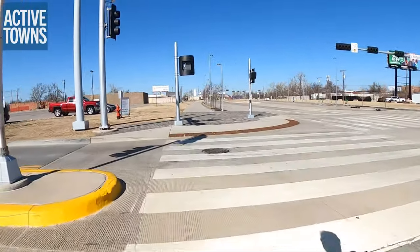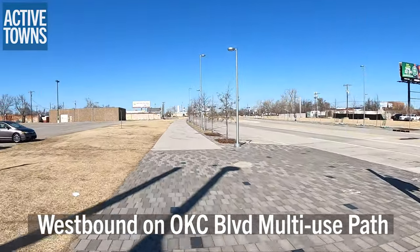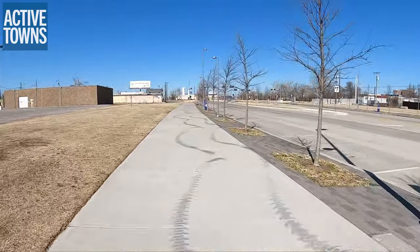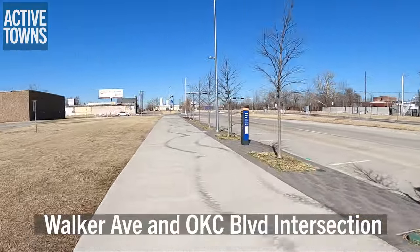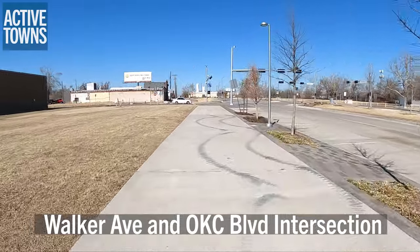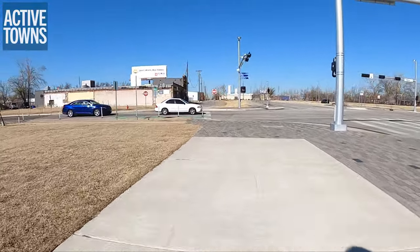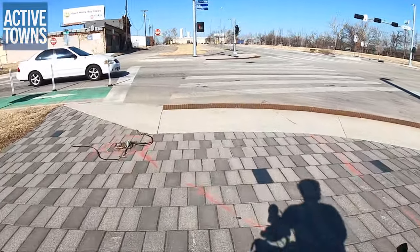Now we're traveling westbound on the OKC Boulevard multi-use path. Now, this is the path that has many local bike and pedestrian advocates upset because it's technically still illegal to ride a bike on a sidewalk in downtown. There were initial designs for protected cycle paths in the boulevard, and seemingly they were dropped without warning, according to the locals that I've spoken with. But as you can tell, this is a very comfortable facility, as it is during our current conditions.